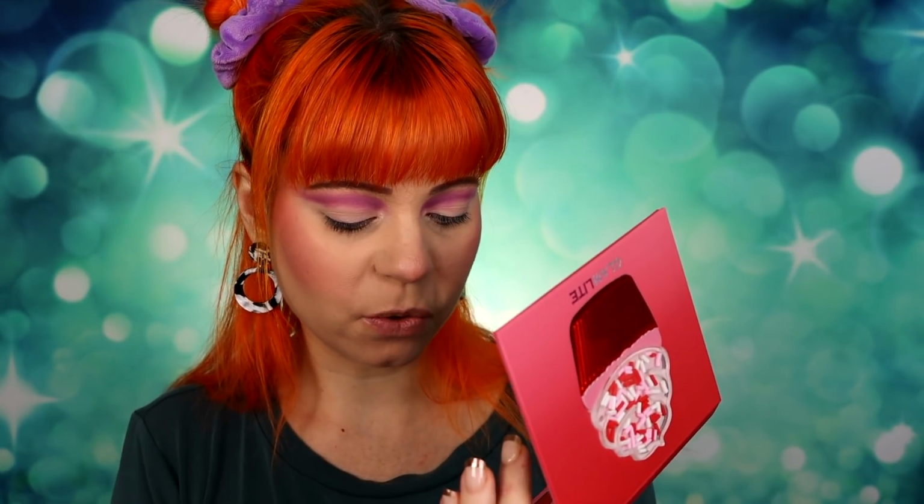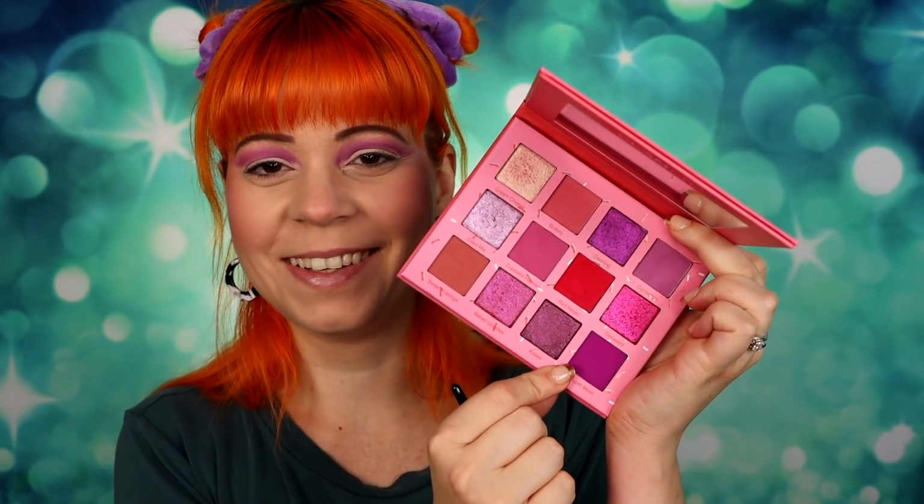So I think this is where I'm going to leave it with this shade. I'm gonna next go into the shade called Super Moist. I'm not one of those people who hate the word moist, but I know a lot of people do, and I'll be honest, it makes me cringe just a little bit, but in a funny way.